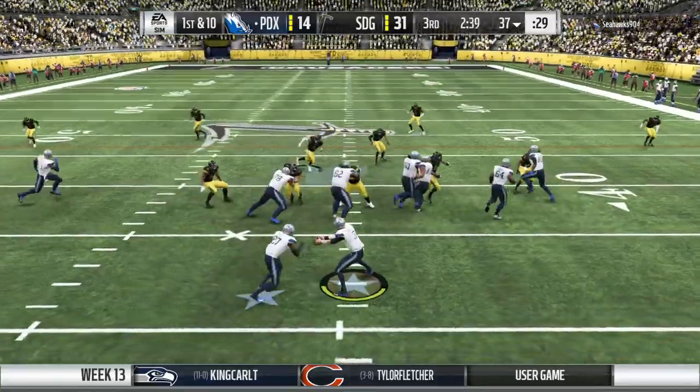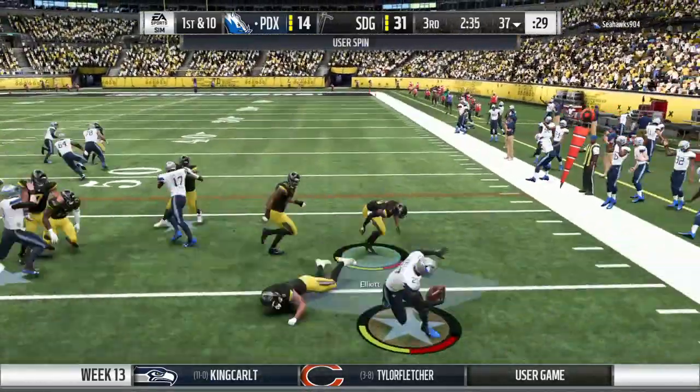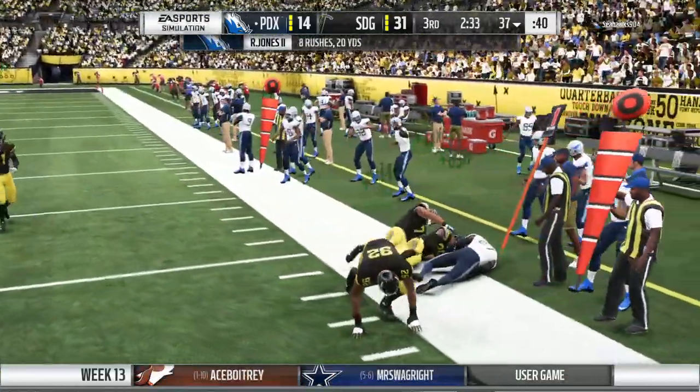Not a problem at all, my man. I'm not even going to tip it. I'm going to doff my cap to him. Congratulations. Big-time play. Knocking it free and creating something good for your team. No gain on the play.